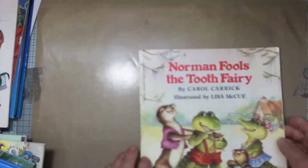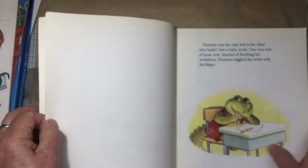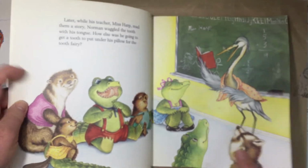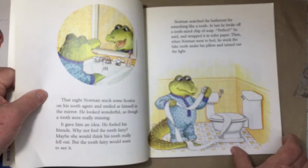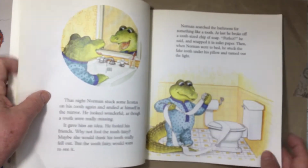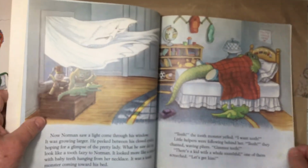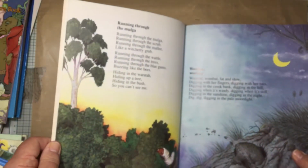Next one's Norman Fools the Tooth Fairy. So these are some cute little pictures and things that will be nice. There's some nice little photos. Then Father Koala's Nursery Rhymes, and these are all Australian by the look of them.